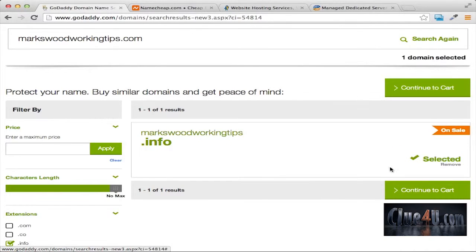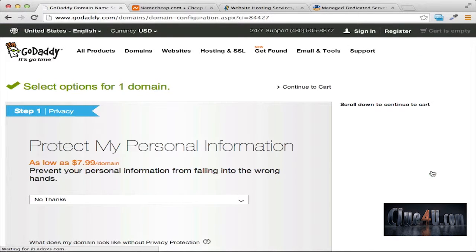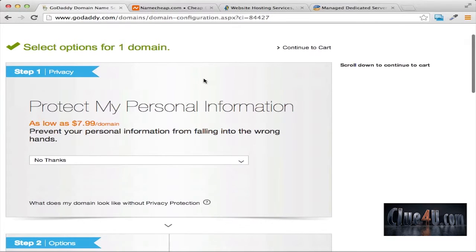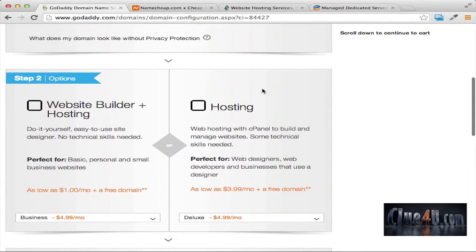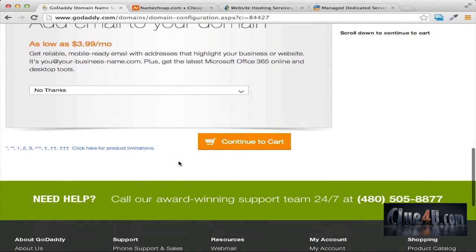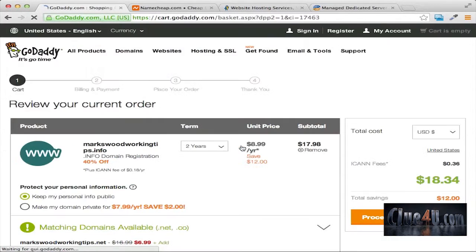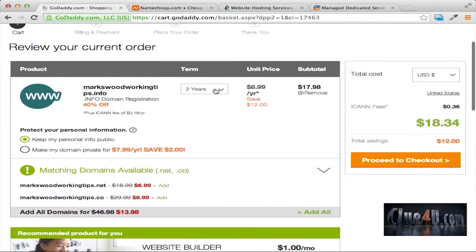So I'm going to select that, and then click on Continue to Cart. And then we're going to go through the ordering process, and it's very simple. Just follow their on-screen options. I like to skip all the things that they're offering here. You don't need any of it. Just say no thanks, and then continue on to cart. And like I said, it's not that much of a hassle to order this. I'm going to order it for just 1 year. And you can see it's only going to be $2.99.